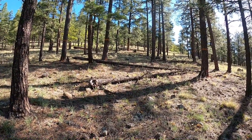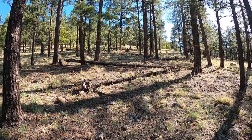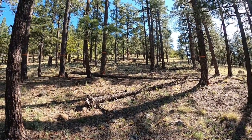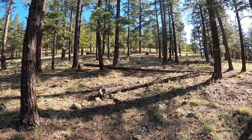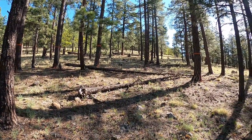So anyway, there you go. Looks like a bunch they're gonna keep right here, but they're gonna pull that little fella down in between those two, take him down, so the other two next to him have a better chance.